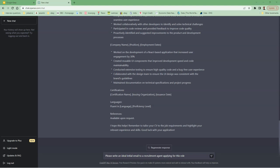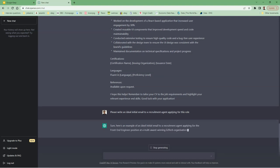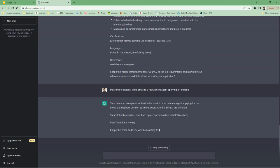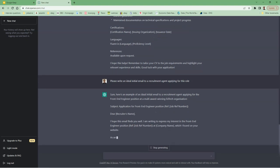So once you've found a role which you'd like to apply for and you've done your CV, it's time to send an email to the recruitment agent, and ChatGPT can help here by generating that email for you. And so this is what I've asked it to do. Please write an ideal initial email to a recruitment agent applying for this role. So it goes ahead and generates it. It's a little bit slow at the moment. And looking at this email, my only thing would be it's a bit long. So what I would do is take this email and shorten it down.